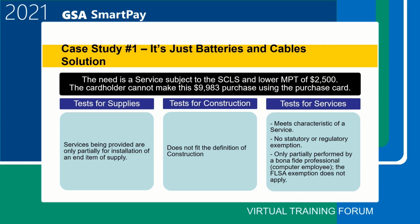Therefore, we can determine that the need is a service subject to the service contract labor standards and the lower micro-purchase threshold of $2,500. Since the total price for this action is $9,983, the cardholder cannot make this purchase using the purchase card because it exceeds the micro-purchase threshold of $2,500 for services, and that's non-professional services. The action should be forwarded to the contracting office for further processing.